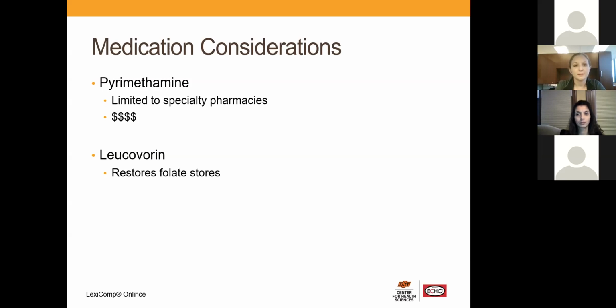Pyrimethamine is limited to specialty pharmacies right now, and it is very, very expensive because it's an old drug that one manufacturer took over its manufacturing and ended up raising the price several years ago. And so it's very expensive. It has to go to specialty pharmacies. So if you do have to prescribe pyrimethamine, just be aware that your Walgreens or your CVS, your Walmart down the street probably won't have it and won't have access to it.